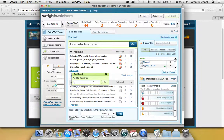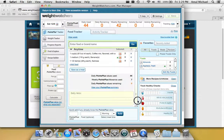You can search for a food. Weight Watchers has an exhaustive list of food items. You can select it, and then it allocates points based on the amount of food you ate. And then at the end it tells you, like, daily points used was 47, and weekly points used is 7. What does this mean? If you remember, my daily allowed points was 37, so the extra I ate gets counted towards my weekly points.